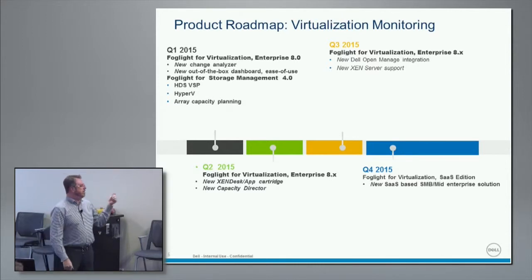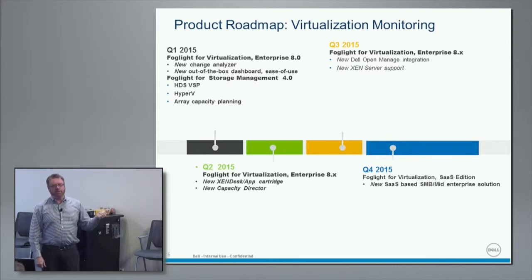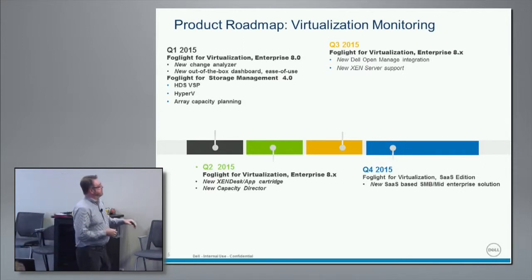So we've now added physical array capacity planning, meaning we'll tell you when your physical array is going to run out of storage, like you have 1 month or 2 months or 3 months worth of storage left. And then we're constantly adding new devices. So we just added the VSP device.